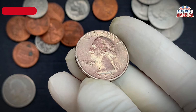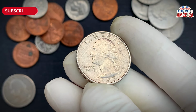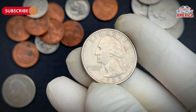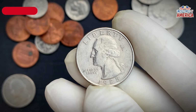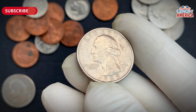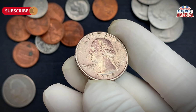Another error to watch for is die cracks. These appear as raised lines across the coin's surface, created when the die used to strike the coins began to fail. While common die cracks might only add a few dollars to a coin's value, major die breaks, especially those that create dramatic effects on Washington's portrait, can be worth thousands.